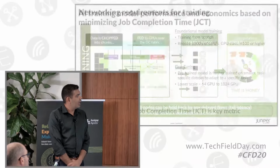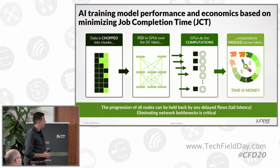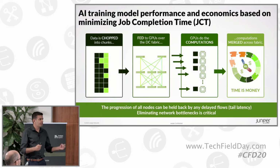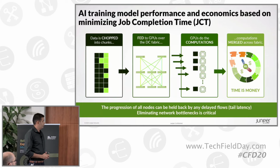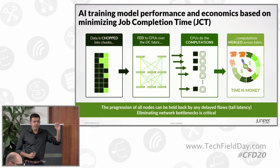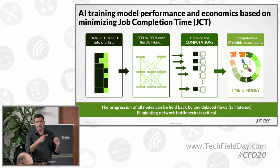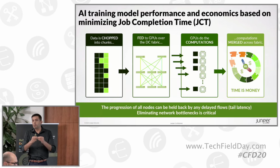Just to give you a little bit more appreciation for why the network is important for job completion time and the economics of job completion time: job training doesn't happen in one GPU. It's a cluster of GPUs that are coordinating to train that job over a period of hours and weeks. This is an example of data parallelism, where you have a very large data set that is sliced into chunks and federated to the GPUs over the data center fabric. The GPUs all do their individual computations, calculating the weights and biases, the gradients for the neural network. But before the next set of data can be fed to the GPUs, and this is the critical piece, all the GPUs need to merge their computations.